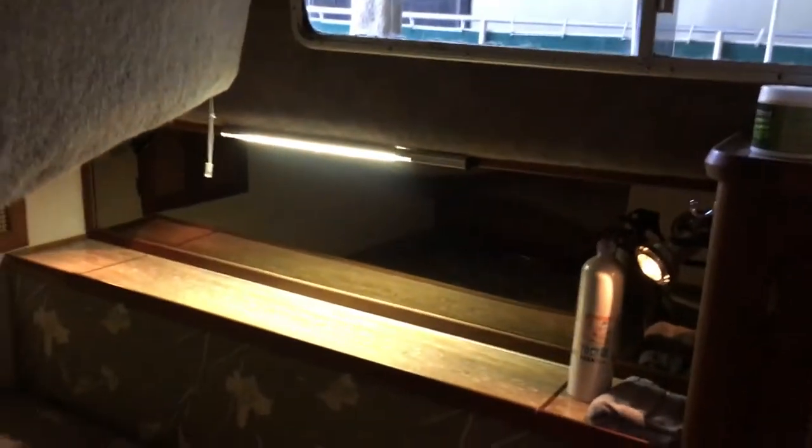Okay, we're coming around. Could have gone the other way. Here's the guest stateroom. Somebody open the door. Guest stateroom, hanging locker. Nice carpet, in good shape. There's storage underneath that little shelf right there. Show you that. There we go. It lifts up. And it's a great big old hole down there. There we go. Lots of storage.